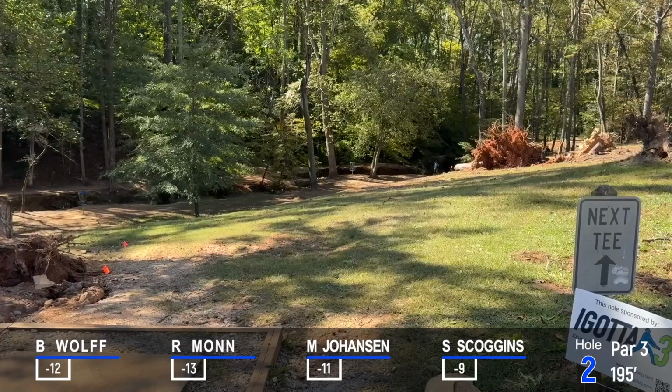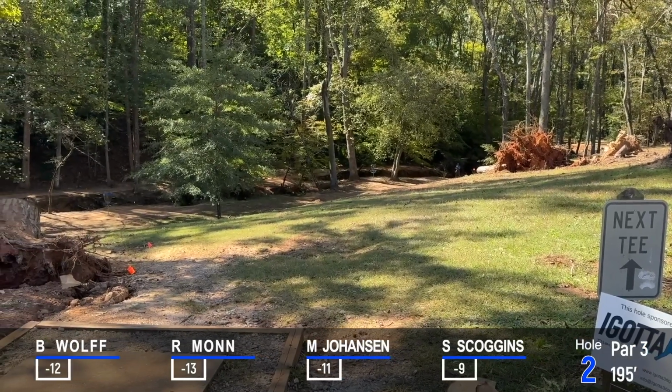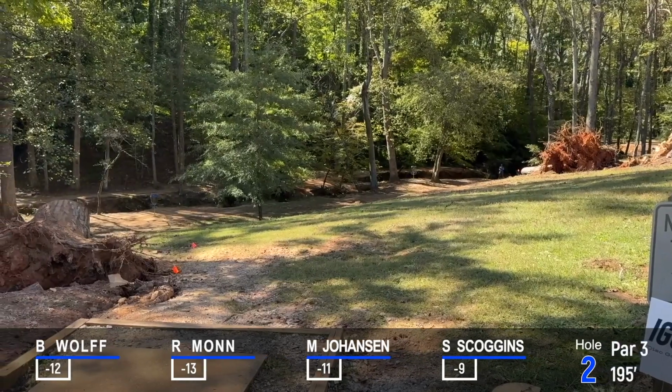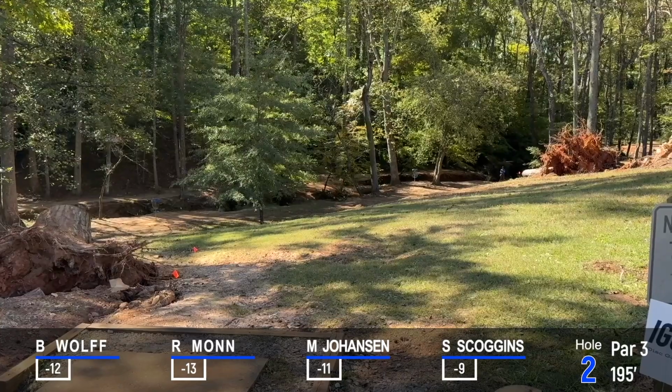I love that the trees are gone now. Almost making it too easy. I'll be sure to plant some 100-year-old trees there the first chance I get.